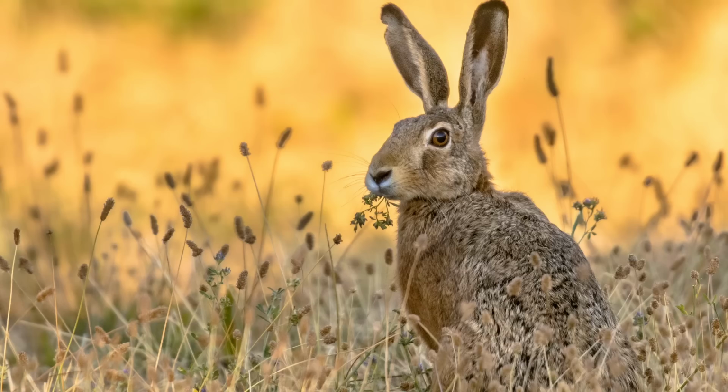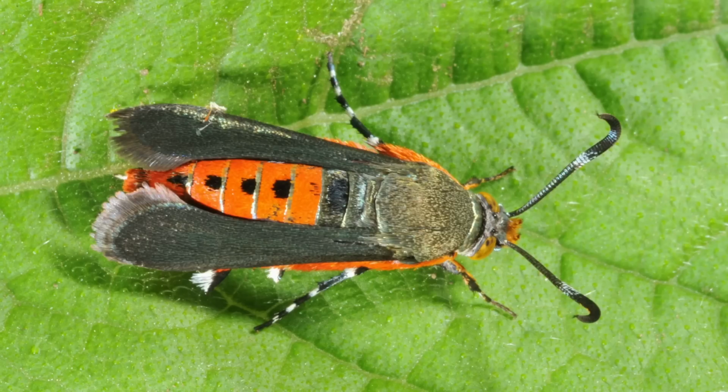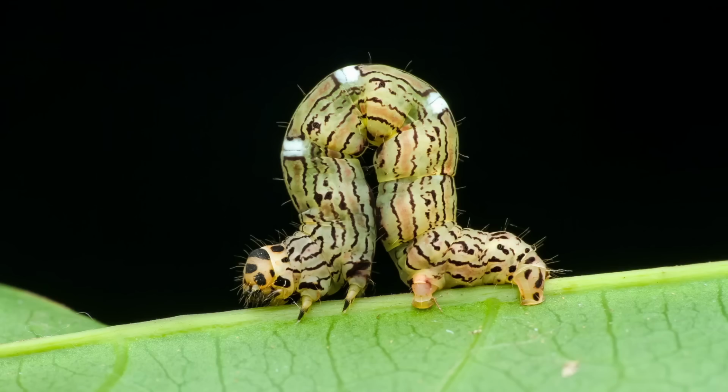Squirrels, rabbits, birds, squash vine borers, rats, mice, caterpillars, raccoons. There's one thing that will stop almost all of them.